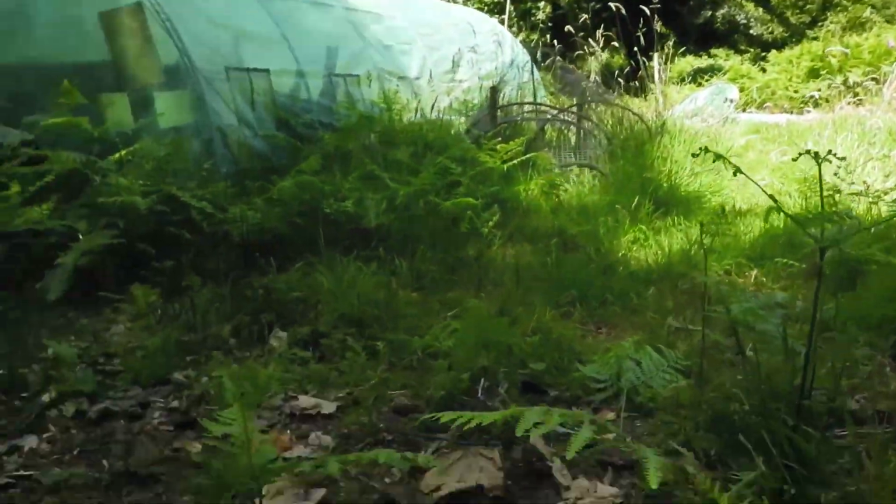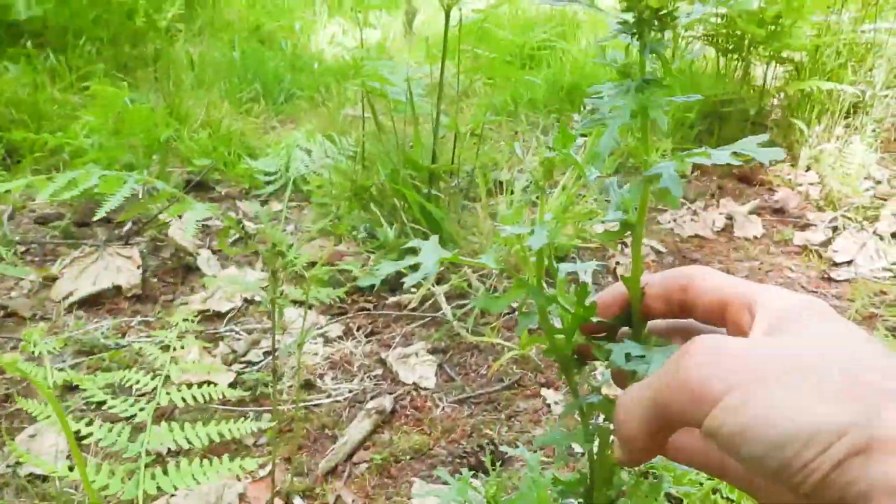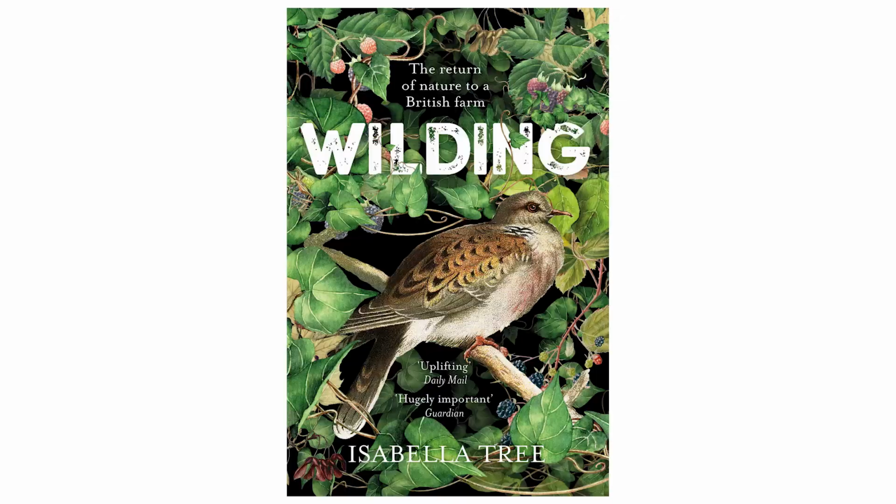We want to integrate our crops into the ecology of the woodland already. With all these plants around, I noticed one in particular that was quite unique, and that's this one here. I looked it up and I think it's ragwort. I first learned about ragwort from a wonderful book called Wilding by Isabella Tree. She is the owner of the Knepp estate in East Sussex, wherever it is. I think it's Grinstead or Horsham or something.